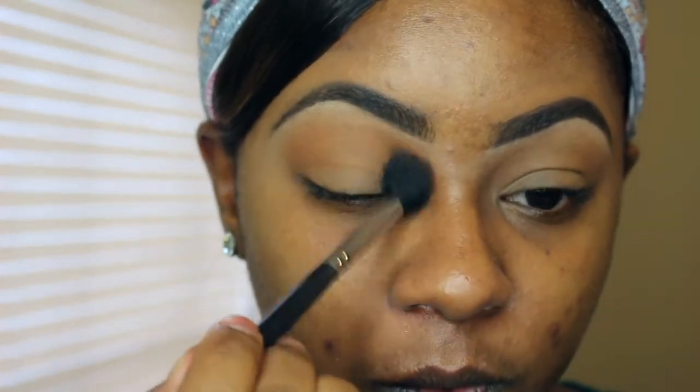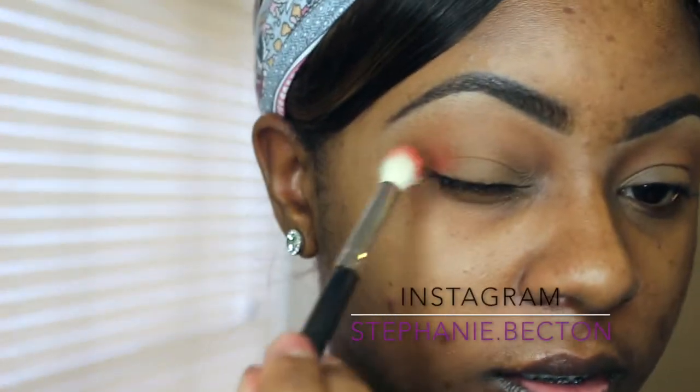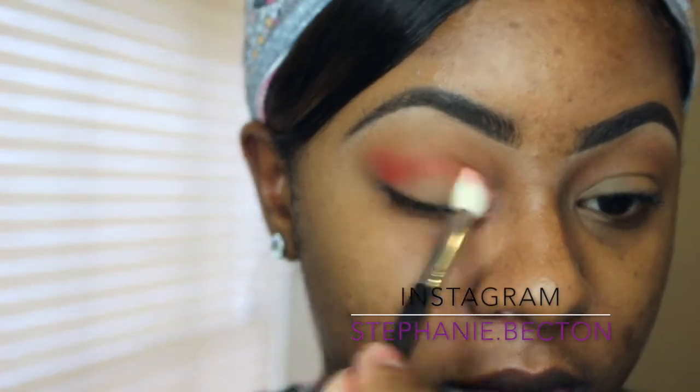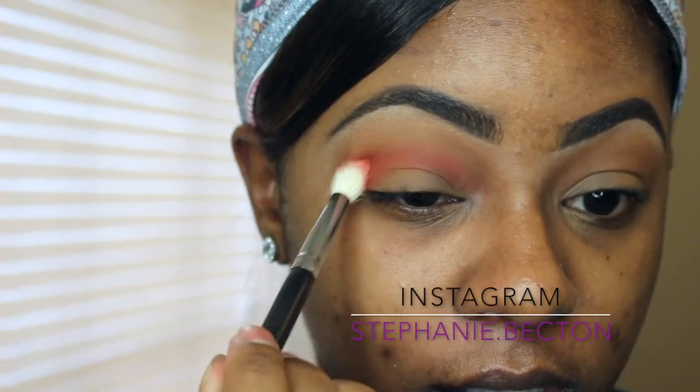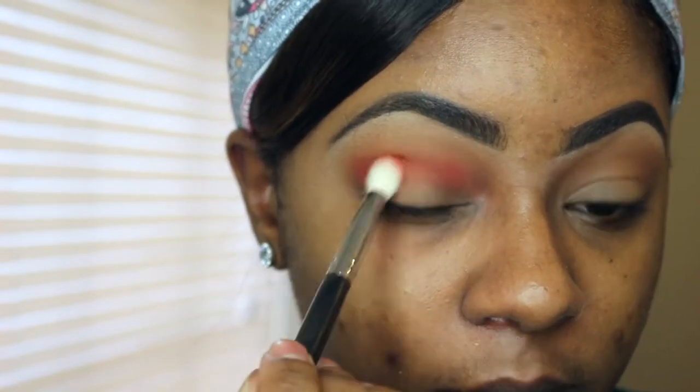And that's a real warm orangey type of shade. Orange shade, and I'm going to pop that in my crease. It's like an orangish red kind of color. I'm just gonna pop that right in the crease and on my outer V.